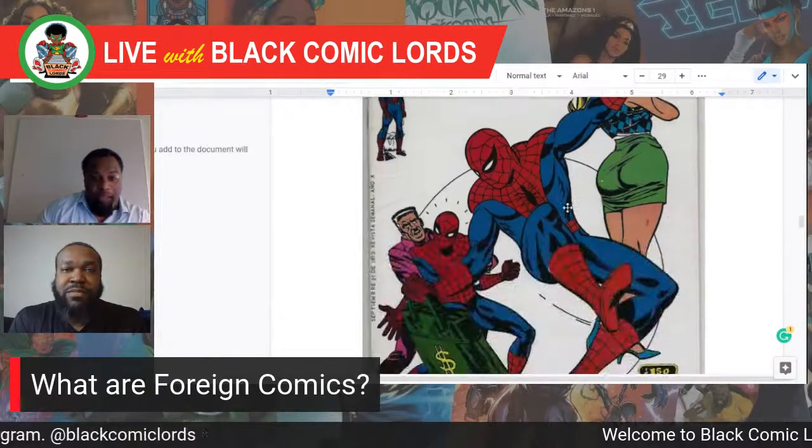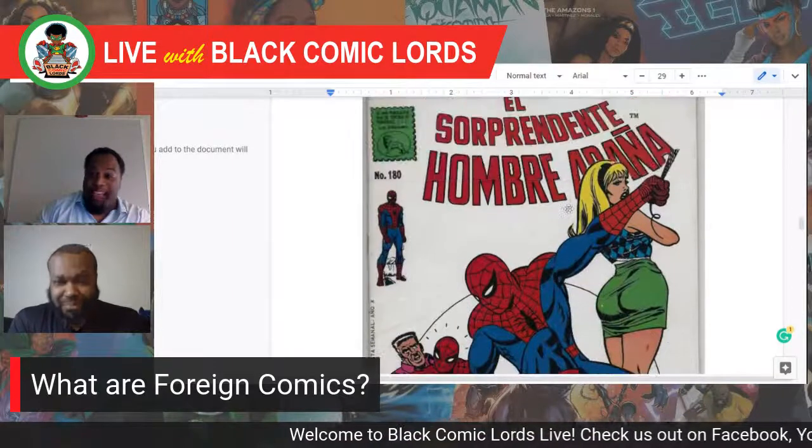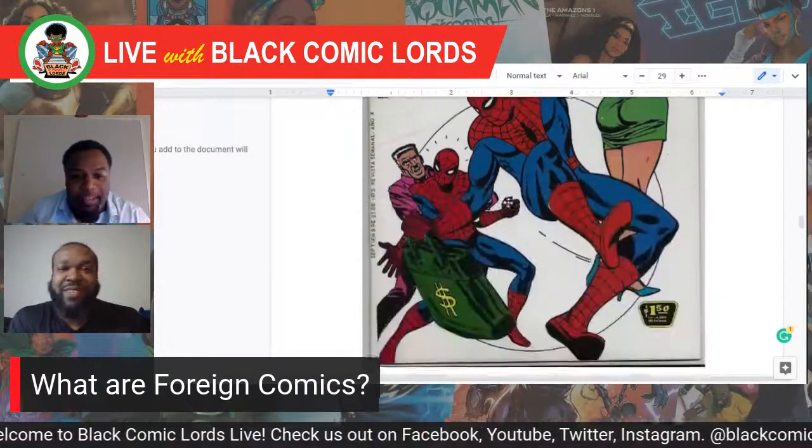So, there's a Spider-Man cover here. Big Booty Gwen. Oh, yeah, you're right. You're right. I'm like, what are you talking about? Yeah, you're right. That's dope. So, tell me a little bit about this cover.